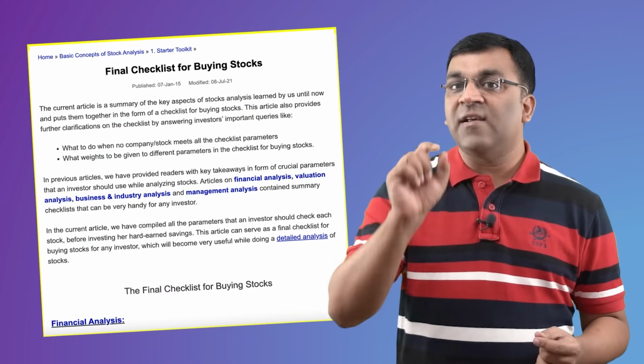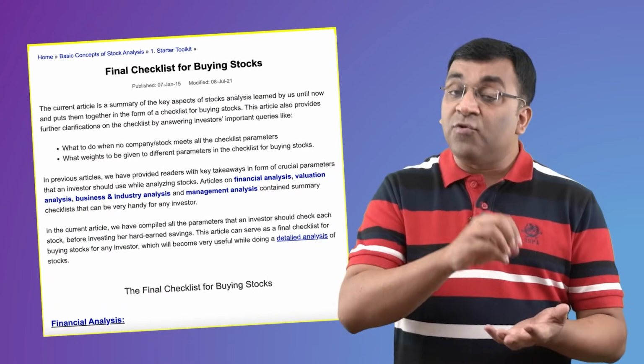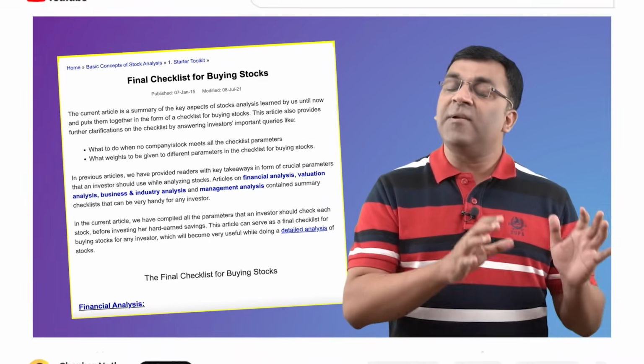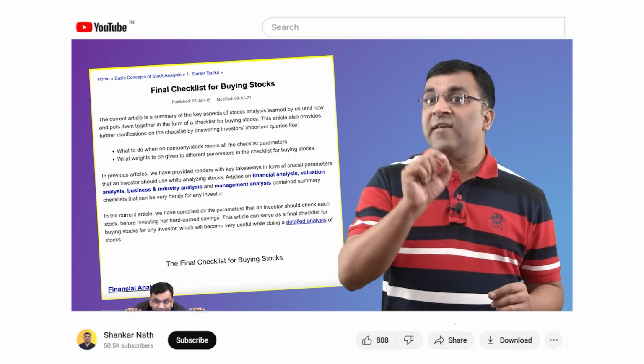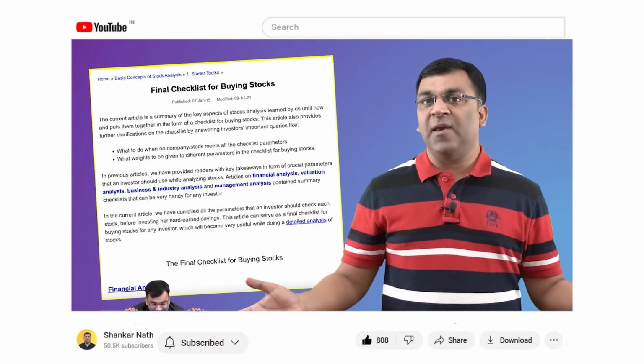Now, of the 500 odd articles that are there on the website, I'm going to discuss the one that's titled Final Checklist for Buying Stocks. Understandably, these are a set of rules and guidelines, and I'll try my best to put them on a screener to see which companies might ascribe to Dr. Malik's way of selecting stocks. I'm sure you learn a lot in the process. So let's begin.